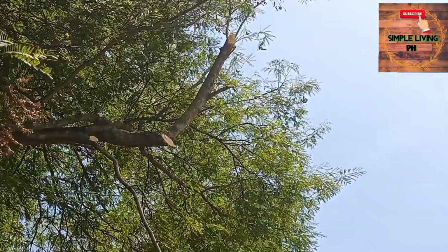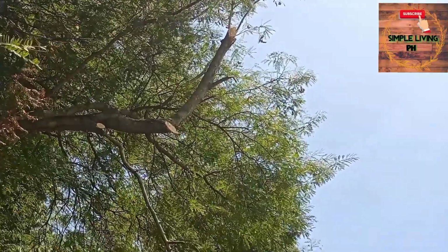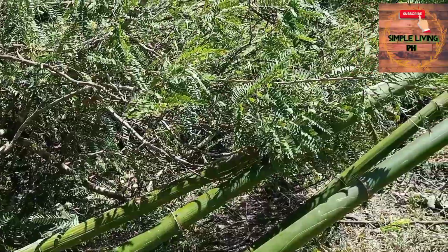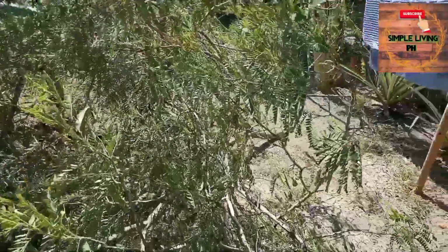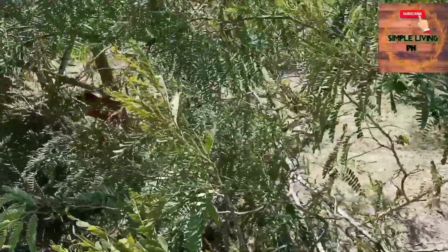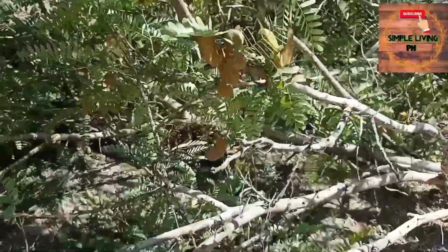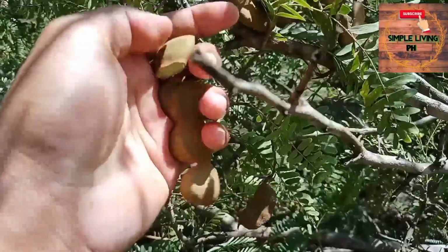So this is the mandarin. That's where he first cut those leaves and some stems. So this is a mandarin. We'll let you see, guys. So as you see here, this is a mandarin. There's still a fruit, so we can get it.